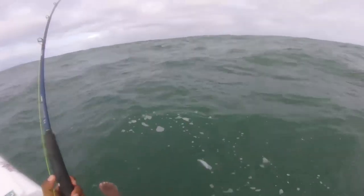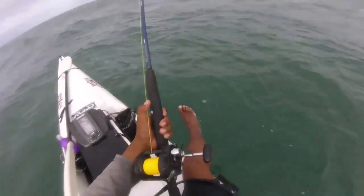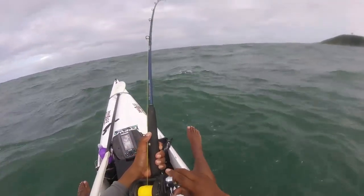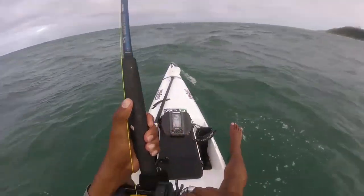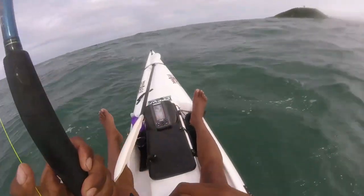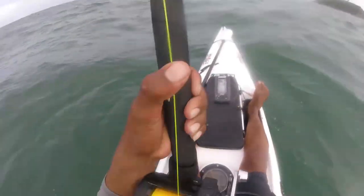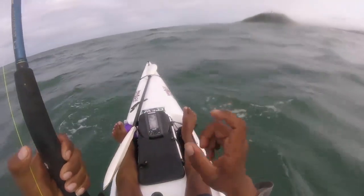I'm tight! On! Woo! That took quite a bit of line. I put a live red eye on a down rig on wire, a little skeleton trace, a little piece of wire, and a little treble.